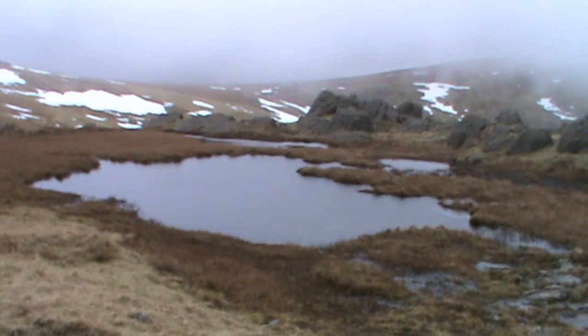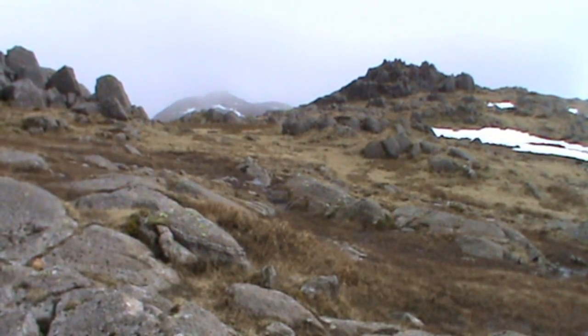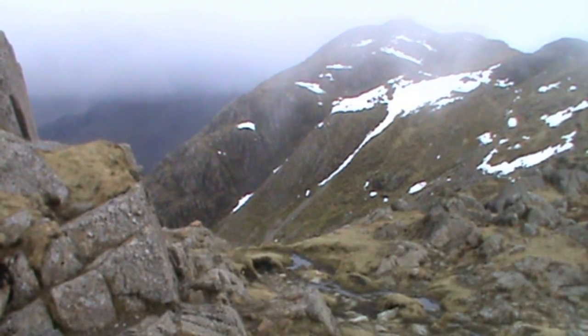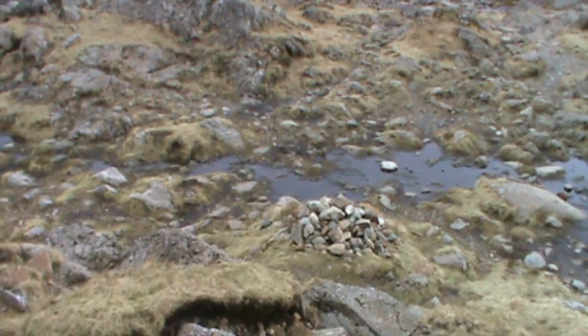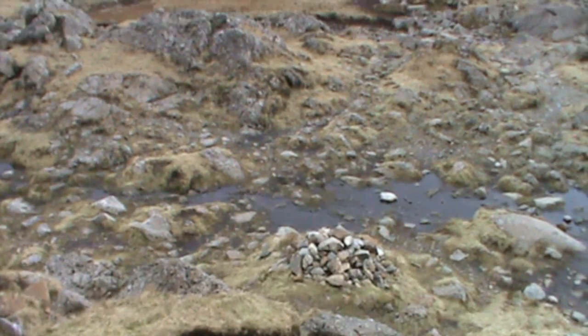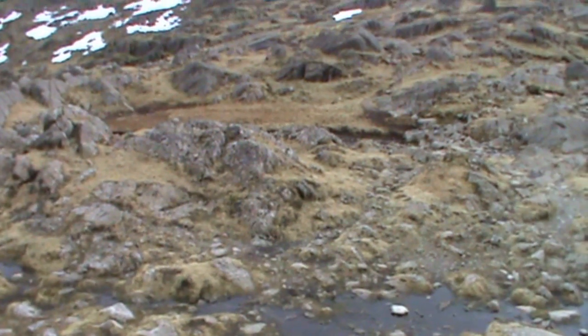We keep going. We just keep heading forward into the wind and into the mist. There's the view. We've got a cairn just down below. Well, there's your cairn. We turn right now. We're heading towards Harrison Stickle.